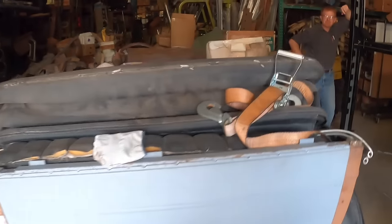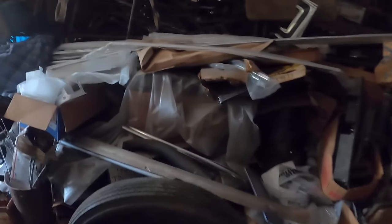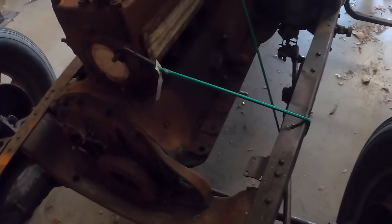Oh, the casting number's on the side of the engine block. Yeah, yep. Let me show the casting number. Oh, here it is. Here it is. You know what? I'm gonna get the flashlight out. There it is. 7/24/24. Man, that's wild. Walter P. Chrysler car.